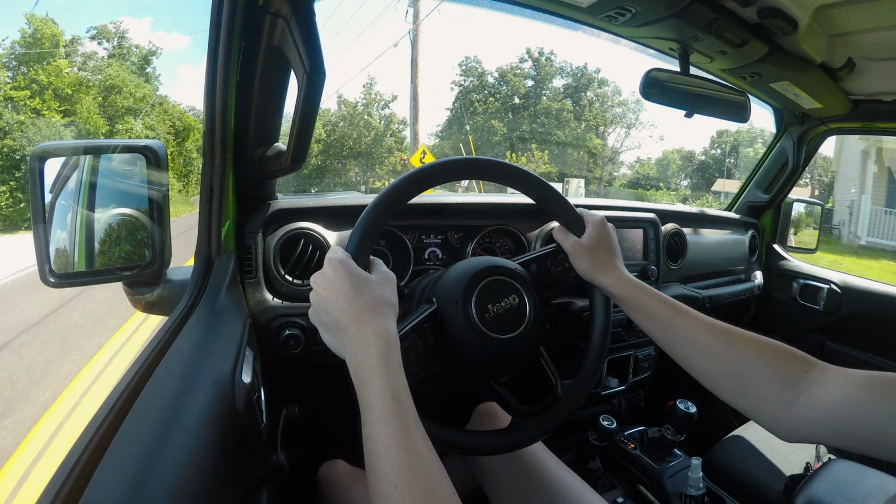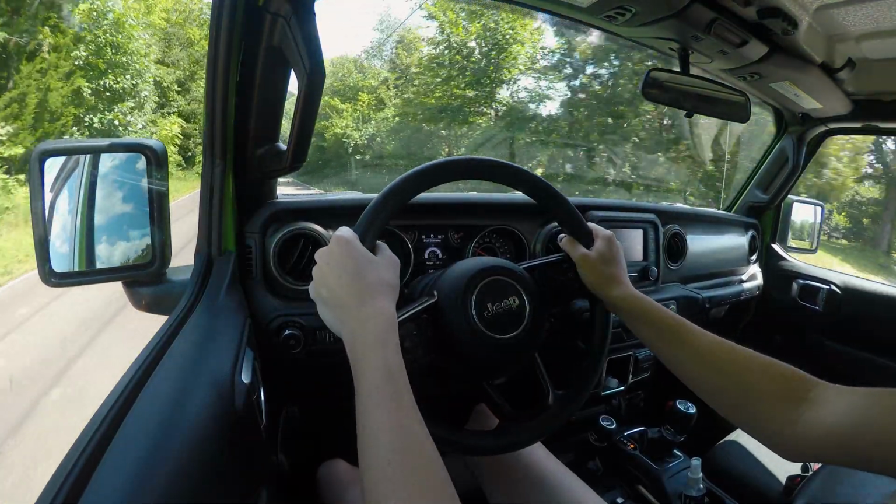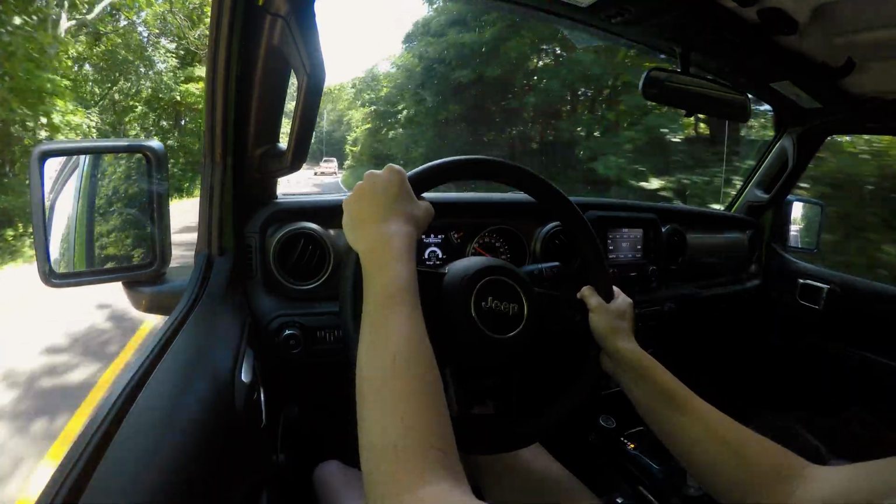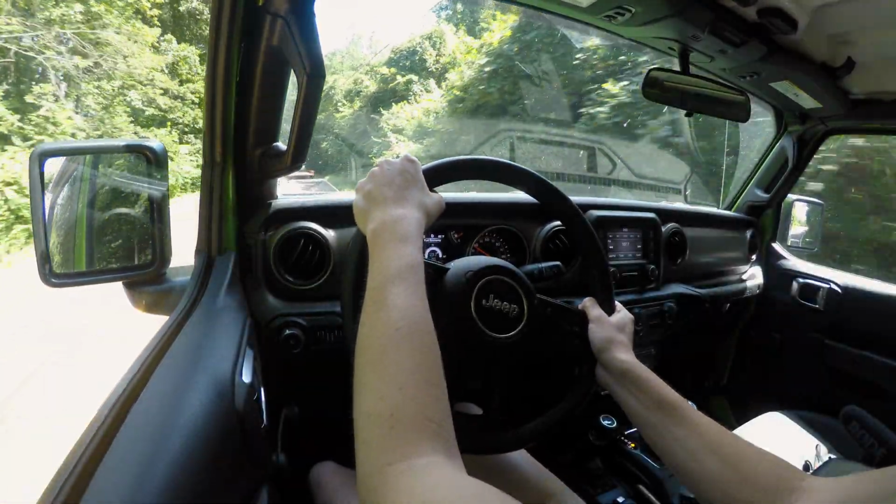Now the first thing you'll notice whenever you drive this thing is the actual pep. Like I was saying, that 285 or so horsepower that this engine makes definitely is more than enough to scoot this thing along. Like, ooh, that was a rear seat. That scared the hell out of me. But the power is a really surprising part of this thing.